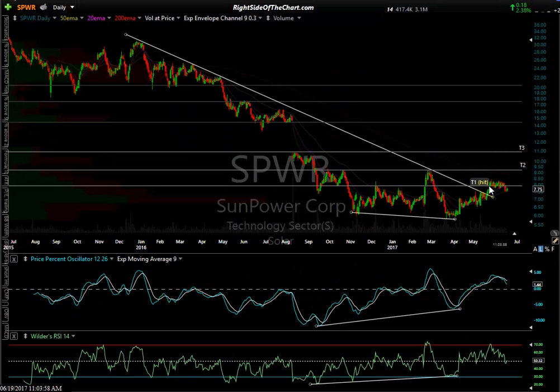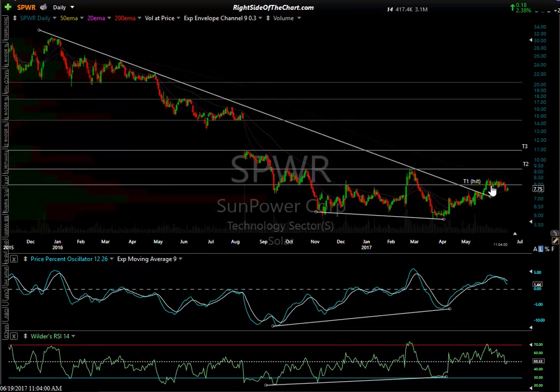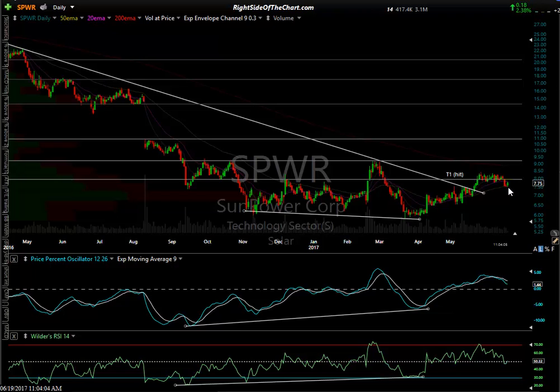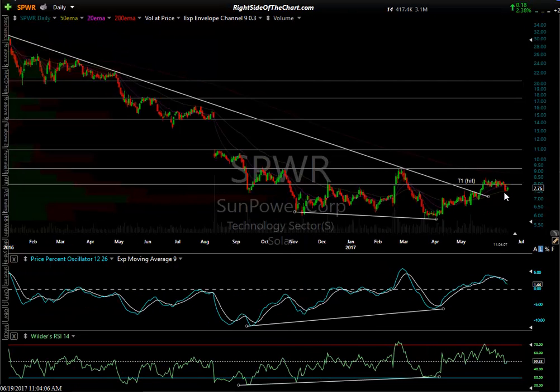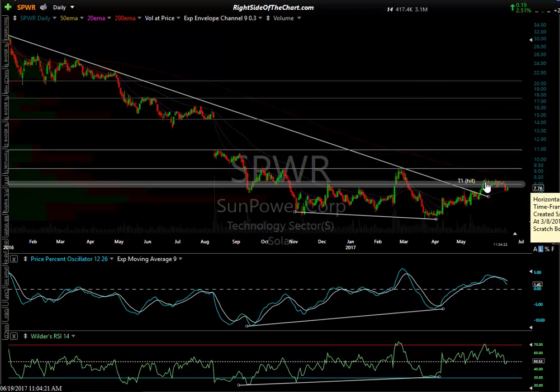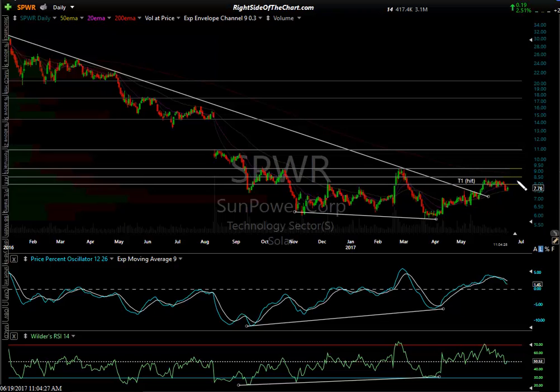So we went on, we hit that first target, and there's the reaction. You can see we danced around that target level for weeks on a sideways range, pulled back a little bit, and as I often say, prices can correct in one of two ways or a combination thereof. They can either correct in price, meaning they pull back after hitting a target or becoming overbought, or they can correct in time. In this case, we have both. It corrected in time, moving sideways for a while, pulled back a little bit. So this one still looks very good longer term.